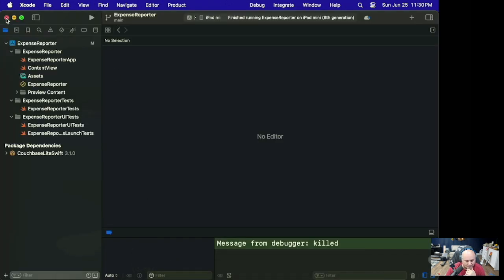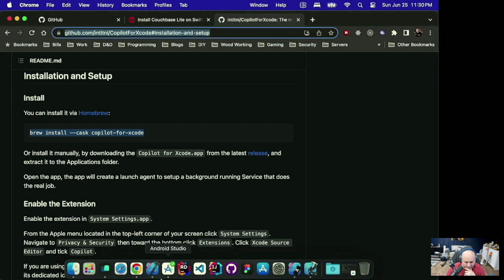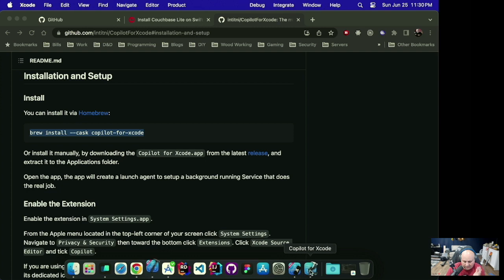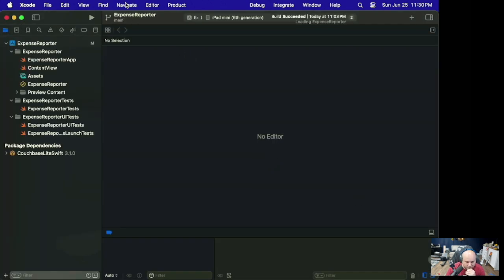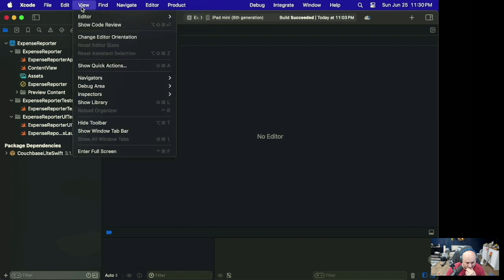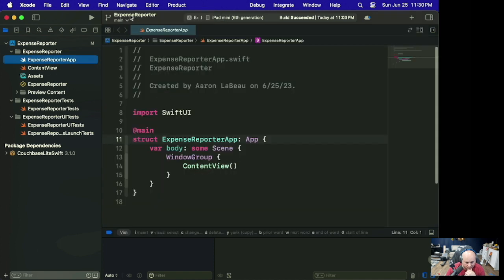So let me close Xcode real quick here, because I know that we have to have it completely closed out for the extension. At least last time I used this, I had to have it completely closed and then open back up. And so if I go back into Expense Reporter, what should happen, and I say should, is we should get a new option as soon as we get some code open here. So let's go to the app itself, right? This should be our main window here.